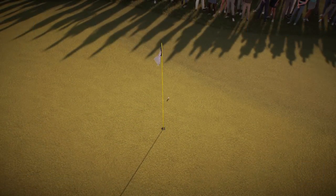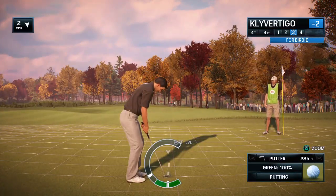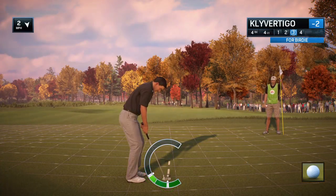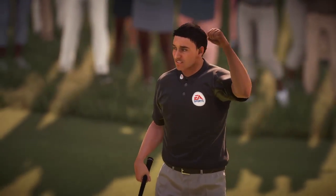Oh, can't hide the flagstick from that man. And getting ready for the putt. Well done. Another birdie, and now 3 under par.